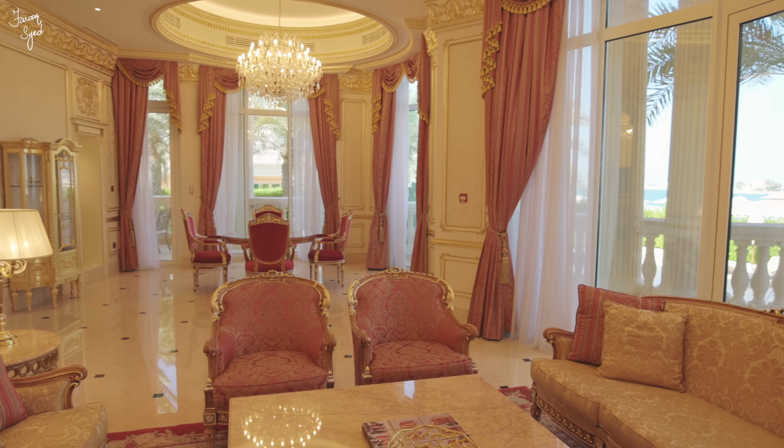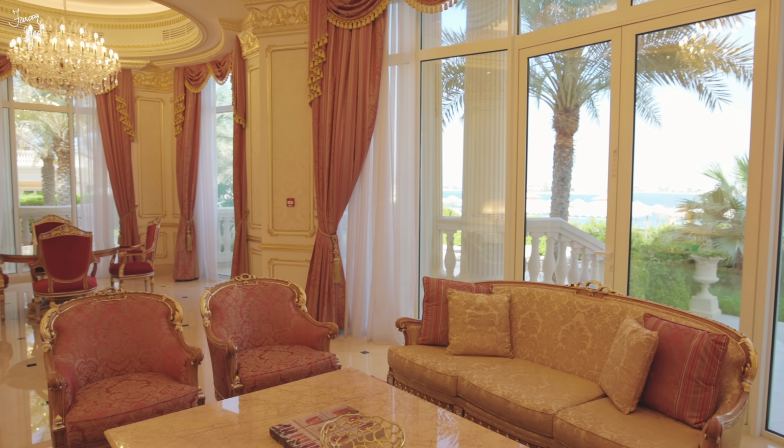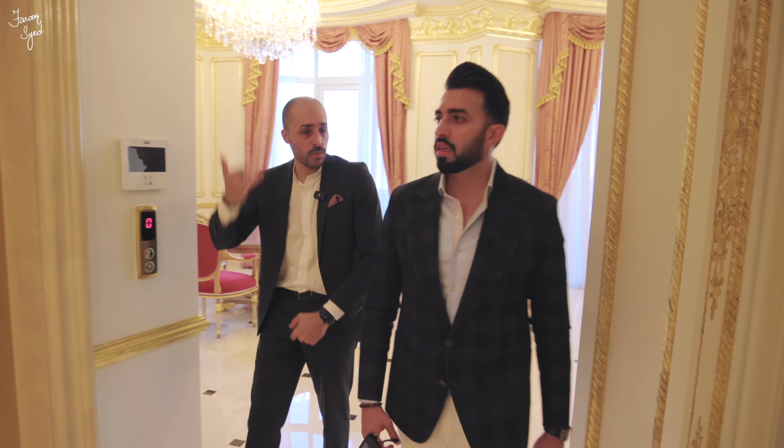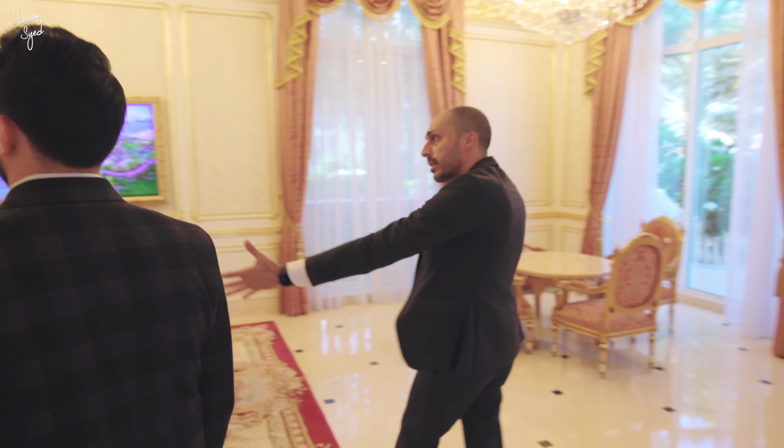Wow. Wow. So it really gives it a grand space. And I love the fact that there's a lot of glass all around. It really allows a lot of natural sunlight to come here. Yes. The living room has been divided into two parts by the elevator, which takes us to all 4 floors. A grand dining room with 10 seats.